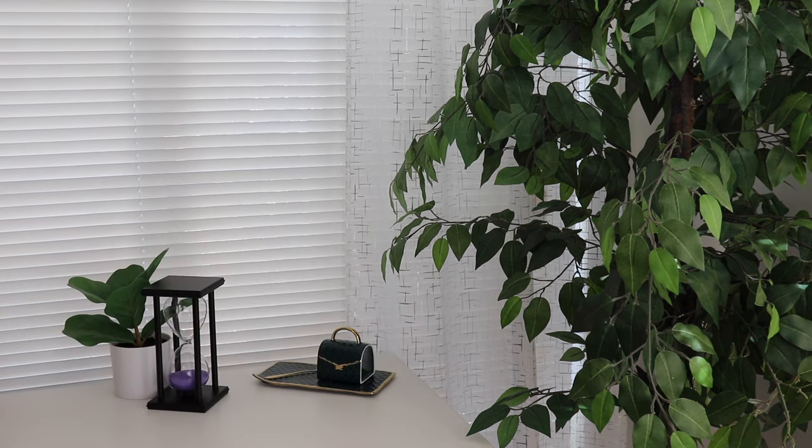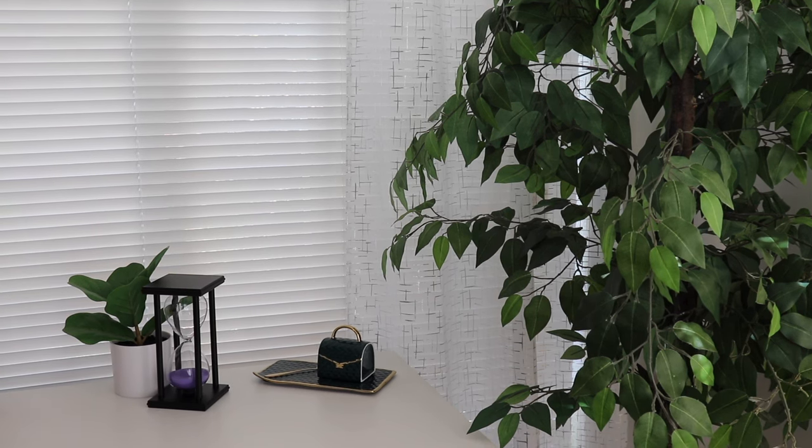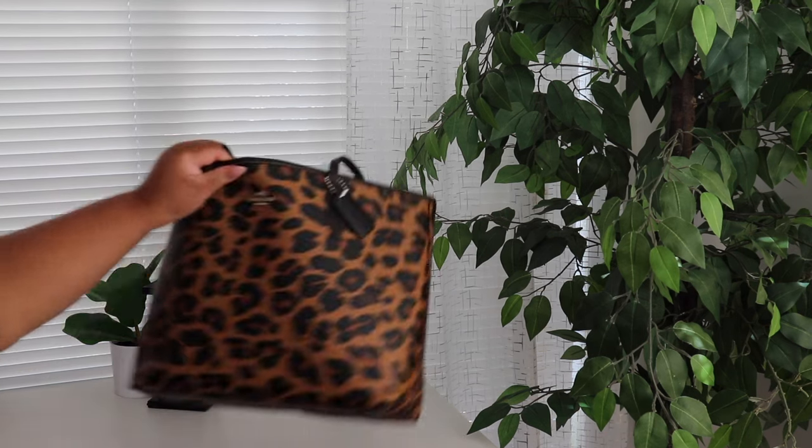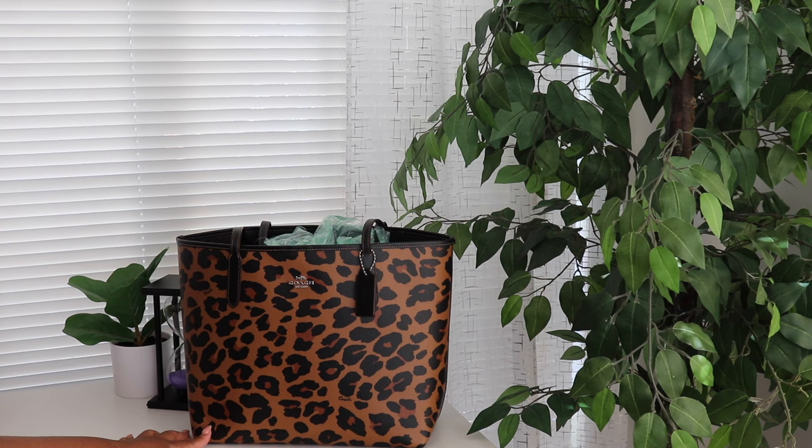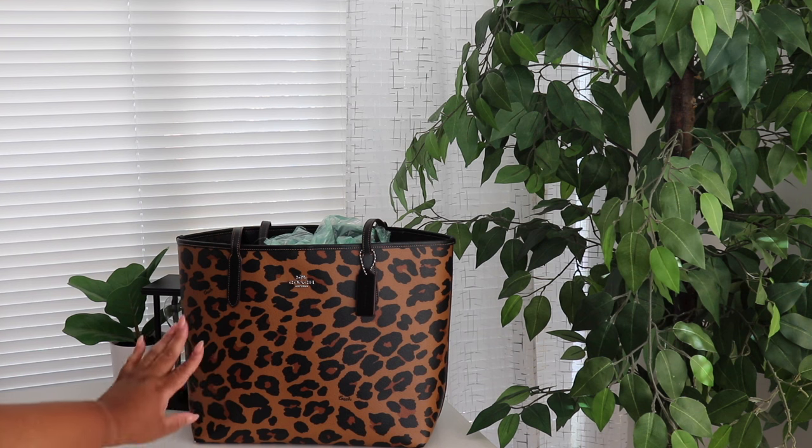All right, you all, the next bag. These bags are in no particular order, okay? But the next bag, it's three of them, okay? Bag number one, my Coach City Tote in the leopard print. Like, how can you not? Like, this screams fall to me. Like, we love her, right?